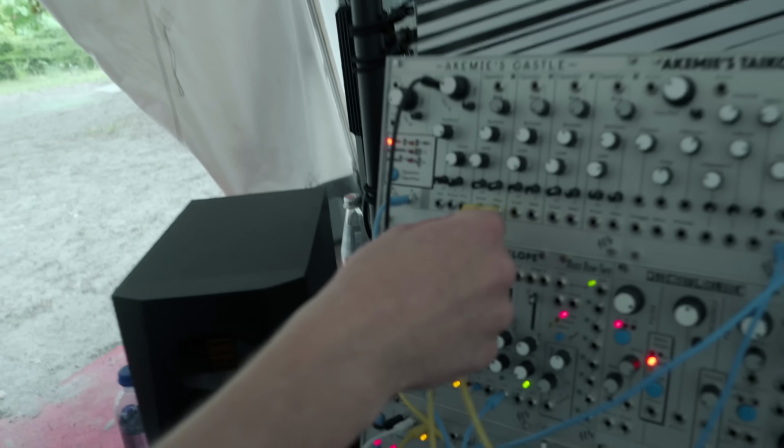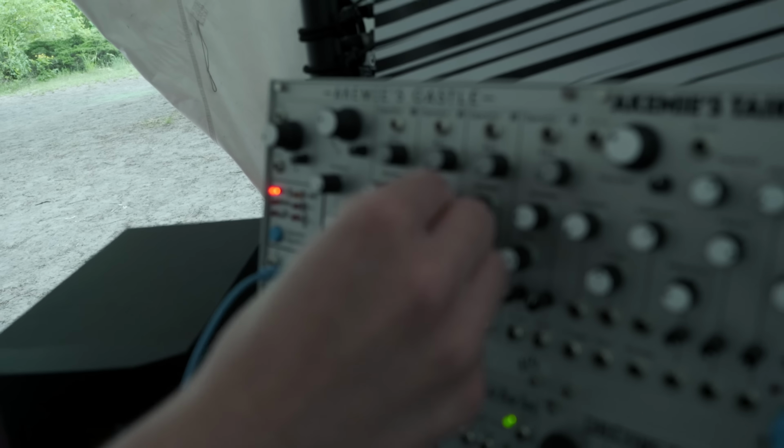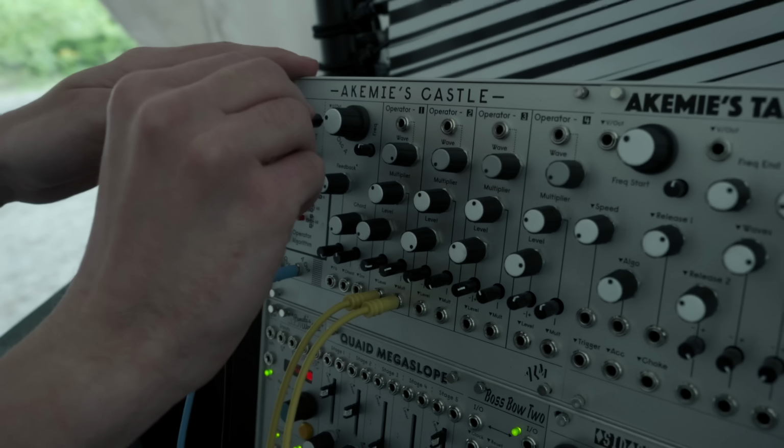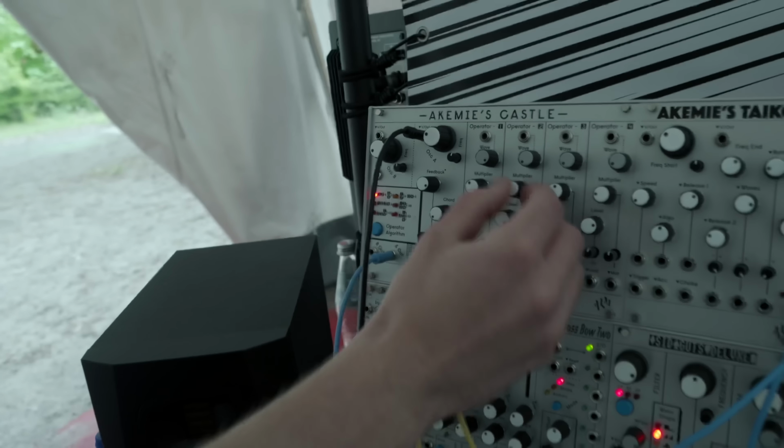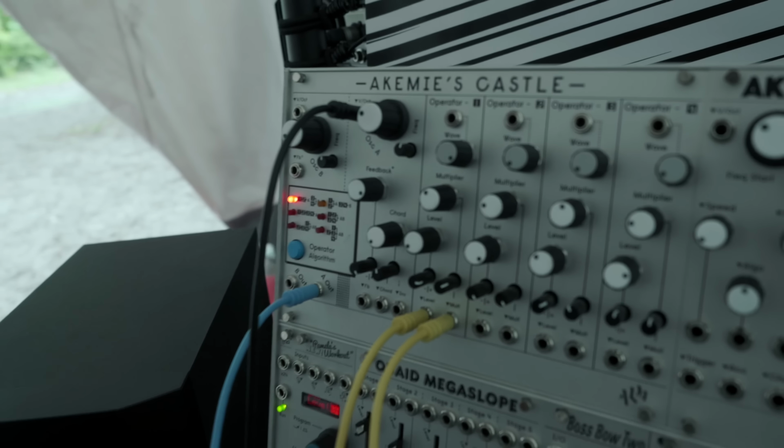The fun one with the Castle, you know, if you take that out, you can always just use the multipliers to do these really nice, pretty sounding things. But yeah, it has that authentic FM sound, you know? Yeah, I love the old chips. And yeah, personal favorite here.